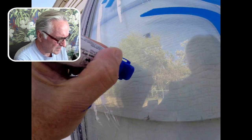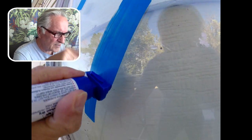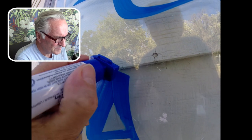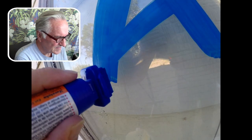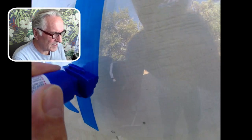So here I got the GoPro. I'm going to go in a little closer so you can kind of see how I'm holding the marker. You kind of don't want to move your hand. You're moving your arm just like if you were doing brush work. It's the same idea. This would look good if it was outlined in white.